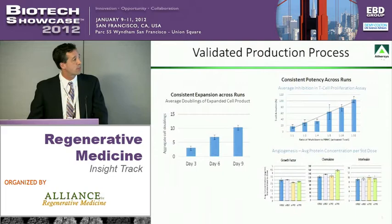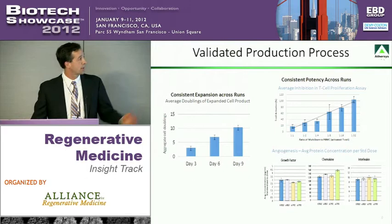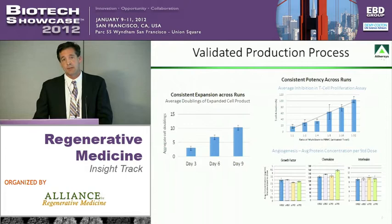Now, one of the important aspects of that is product characterization. Not only can we expand consistently across different runs, but we can characterize the product. And this is very important. In fact, we've taken the lead with others to define potency assays with the FDA. We want to know how the product performs. We want to know that it performs consistently with different patients. And we do that by assaying the cell product.